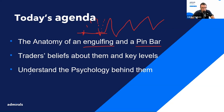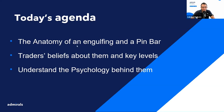Then everything blends together, and we will go through the psychology behind them. And why are we going to do that? Because if we understand the psychology behind the market price action, we understand how traders think, and we are part of the traders. So you will understand how other people think, and you will feel much more confident when it comes to trade execution and sticking with your plan. All right, guys, any questions so far? Please make sure you ask me here.